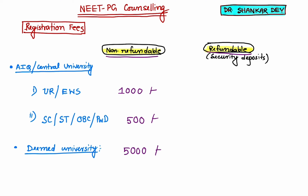Next, what is refundable money? Refundable money is a security deposit which will be refunded to the candidates after joining the allotted college, or if the candidate did not get any seat during counseling, then the money is refundable to the same account of the candidate from which the payment had been made. So this money is totally refundable, in both cases.